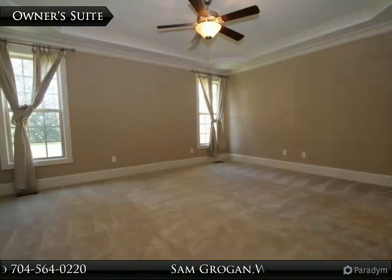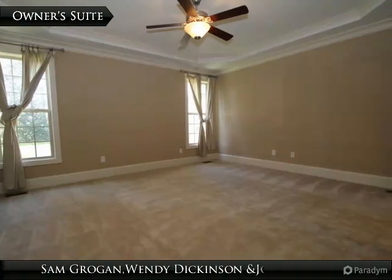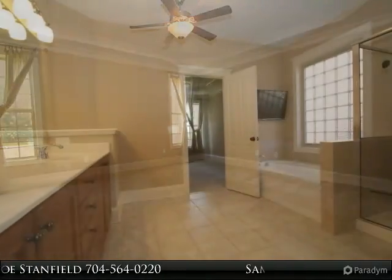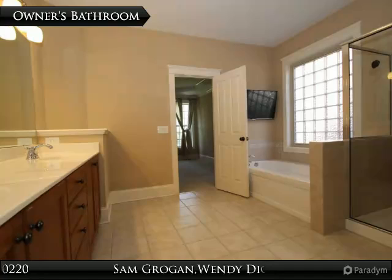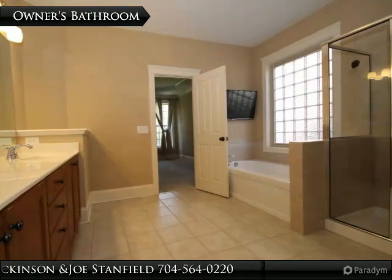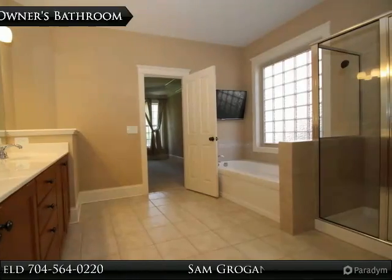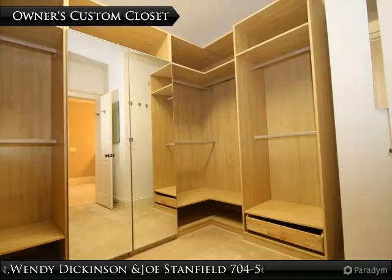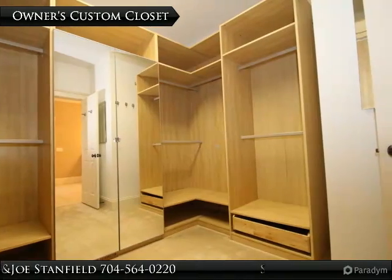This home also features a main floor owner suite with crown molding and tray ceiling. The owner's bathroom features tile floor, dual vanity, walk-in shower, and separate garden tub. The owner's suite also features an oversized custom closet.